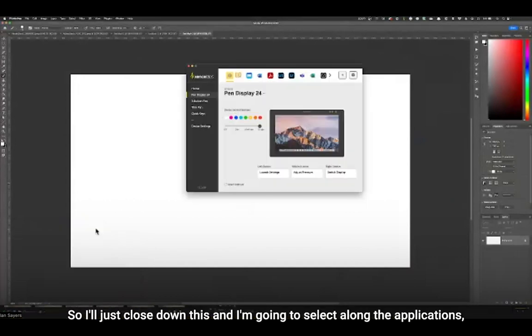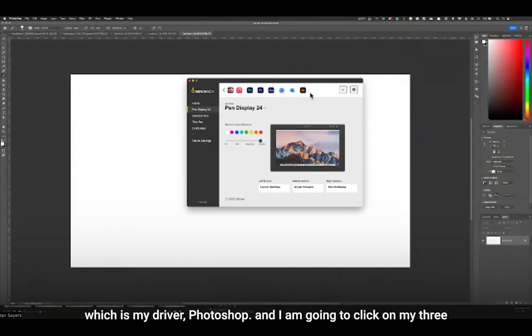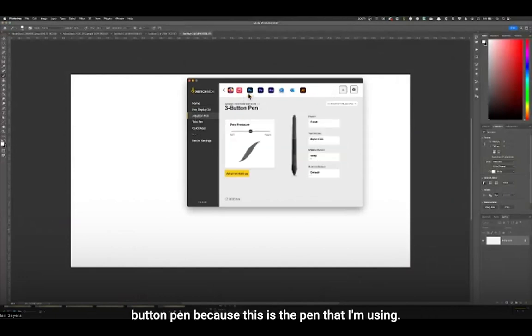So I'll just close down this, and I'm going to select along the applications within my driver, Photoshop, and I'm going to click on my 3-button pen because this is the pen that I'm using. So I have Photoshop selected, I'm using the 3-button pen, and you can see that I can customize these buttons that are on the pen, but I want to look at the pressure curves because this is one of the things which is unique to every single artist. I can say whether I'm soft or heavy-handed and anywhere in between.